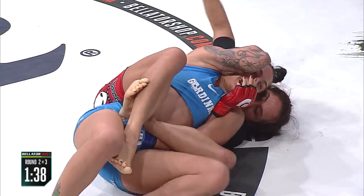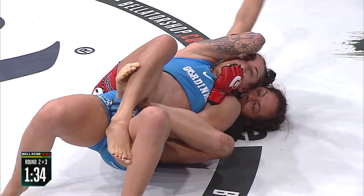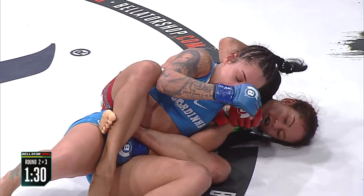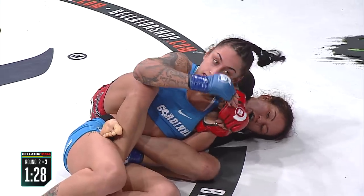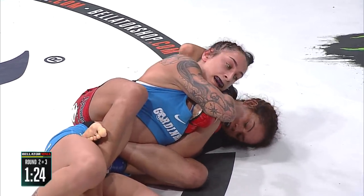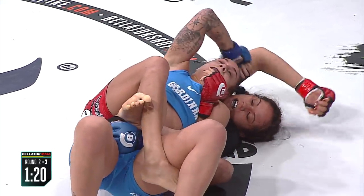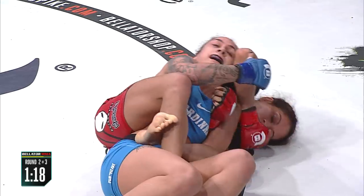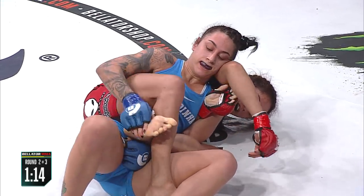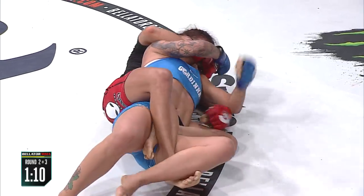In survival mode now, has to get out of here. She's gonna turn this round around, because so far it's been one-sided. It's been all Ilima-Lei MacFarlane. Now she's gotta watch her arm. Watch that left arm, armbar transition. Emily Ducote was watching BJ Penn on Spike with her grandmother years ago. Now here she is.